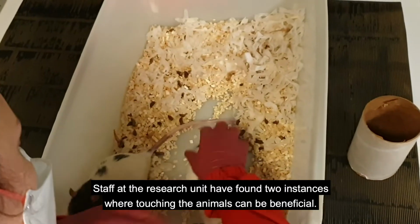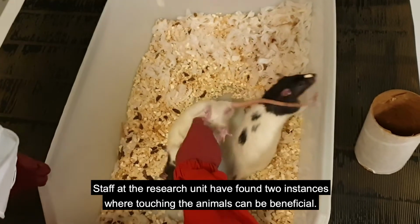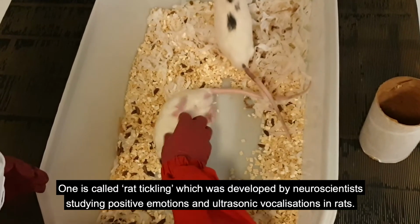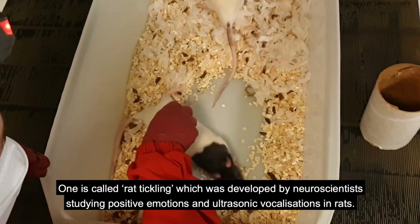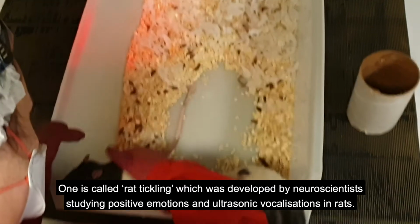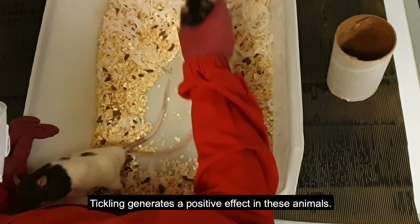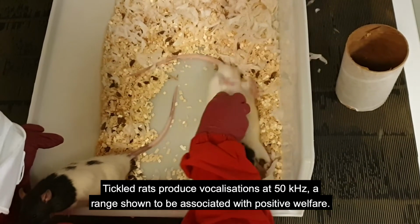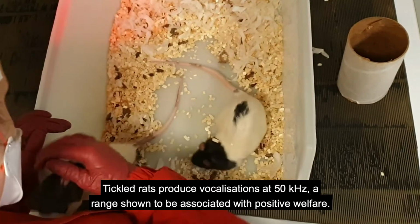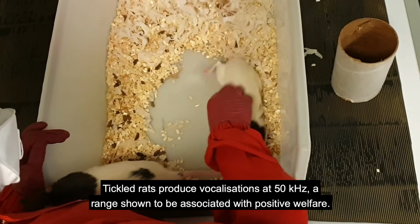Staff at the research unit have found 2 instances where touching the animals can be beneficial. One is called rat tickling, which was developed by neuroscientists studying positive emotions and ultrasonic vocalizations in rats. Tickling generates a positive effect in these animals. Tickled rats produce vocalizations at 50 kHz, a range shown to be associated with positive welfare.